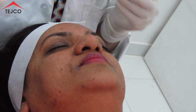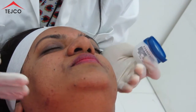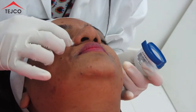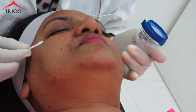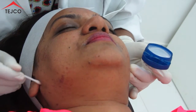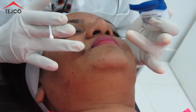Now with the help of the earbud, I will be applying the petroleum jelly on all the sensitive areas of the patient, like corners of the lips, the nasal fold, the angle of the eyes, because these areas are very sensitive, prone areas. While doing the peeling, they might get irritated.